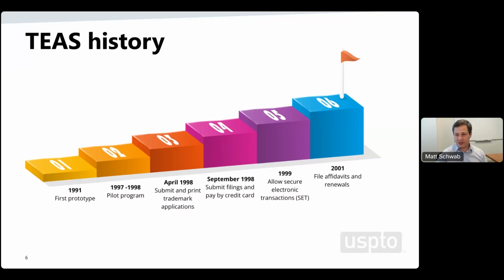And you can see here the time span of the first prototype beginning in 1991 to the actual business proposal. In 1991, we had the first prototype of TEAS. And you can see there's a 7-year gap between the prototype and the actual business use of TEAS. So that's a similar gap to what we've had in developing Trademark Center. Oftentimes you'll go through a couple of prototypes before you arrive at something that you're comfortable using and presenting out to the public. It's been a similar journey for Trademark Center. So the first prototype was in 1991.